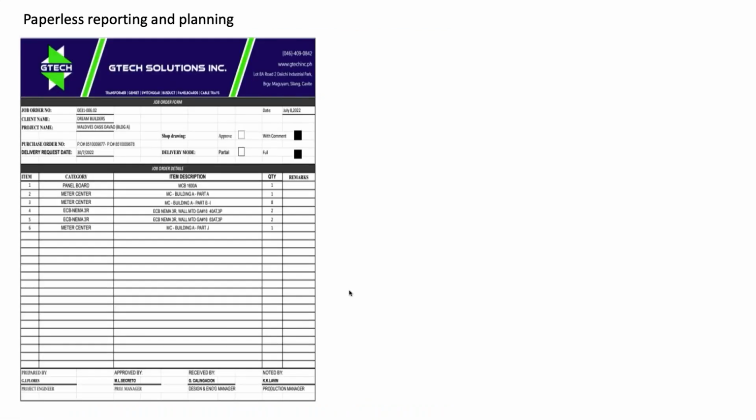We have moved from normal paper reporting and production planning to a more eco-friendly electronic type of communication. We are also developing what we now call a MAPS system, wherein all of the planning, all of the drawings, and all of the things that we have to do are now mainly distributed electronically. So we have reduced the paper use of our company.